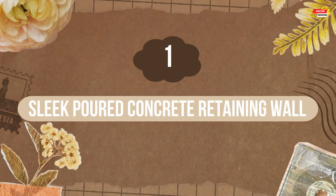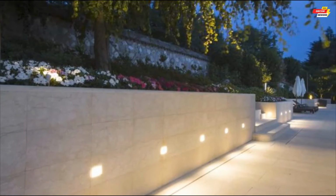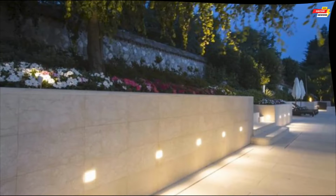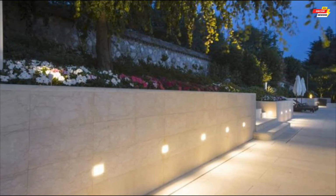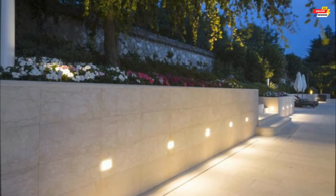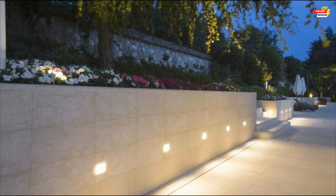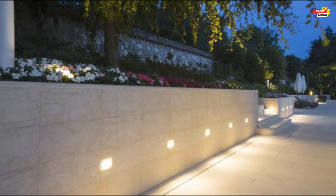1. Sleek poured concrete retaining wall with integrated LED lighting. Imagine a smooth, unblemished concrete wall, perhaps in a charcoal gray or a warm off-white, with subtle LED strip lights seamlessly embedded along its base or beneath a capstone. This creates a sophisticated, almost gallery-like feel in the evening, highlighting the wall's clean lines and providing ambient illumination.